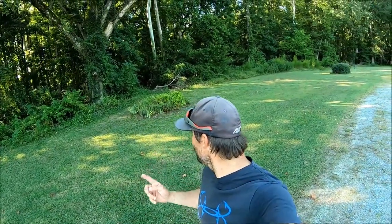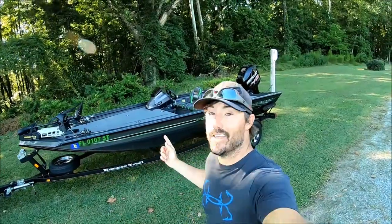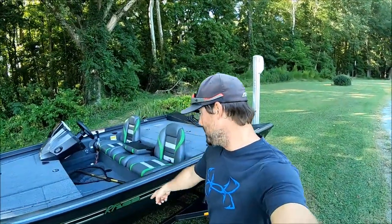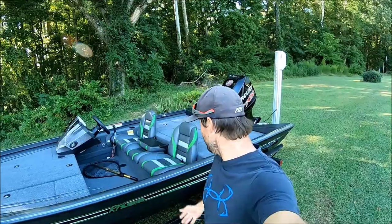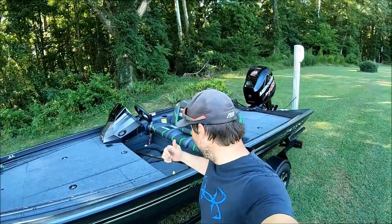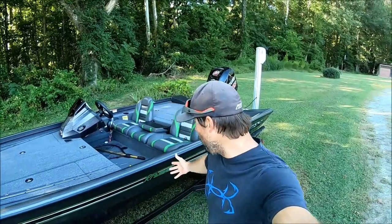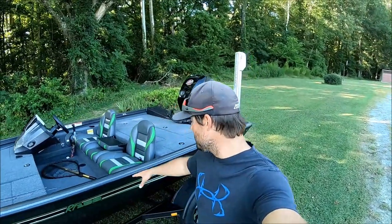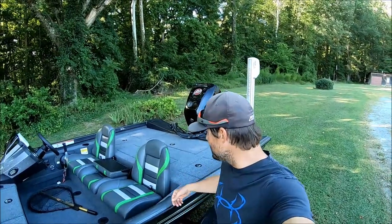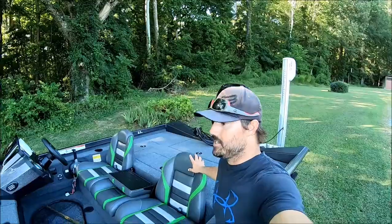So as y'all can see, it's right here behind me. Where in the... Hold on. There it is. This is my new 2020 RT-188 Ranger. Aluminum, of course. I can't get away from aluminum. And this is it. Charcoal. Lime green, it's a metal flake, charcoal colored, low lime green accents, lime green on the seats.